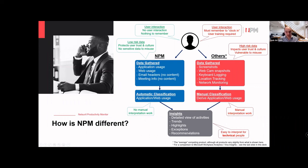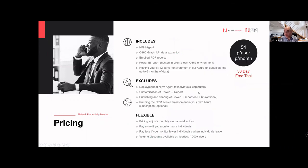Our solution, we provide a 30-day free trial. We charge $4 per user per month. And that includes our software, which includes the agent, it includes the data extraction from Office 365, it includes emailing who you configured to receive those reports, to get email PDF reports. It includes the Power BI report.